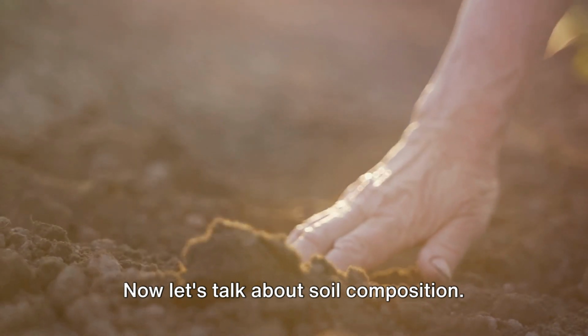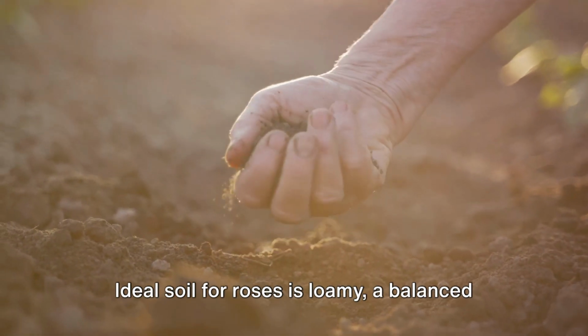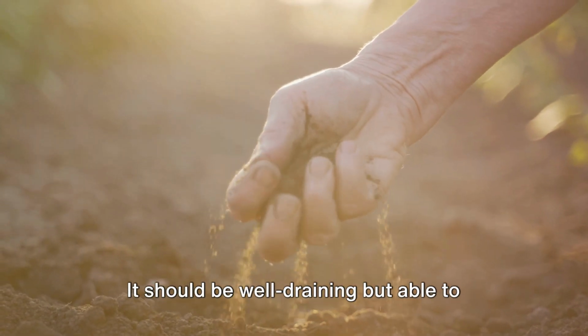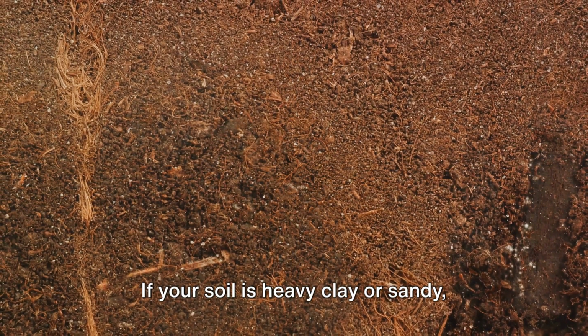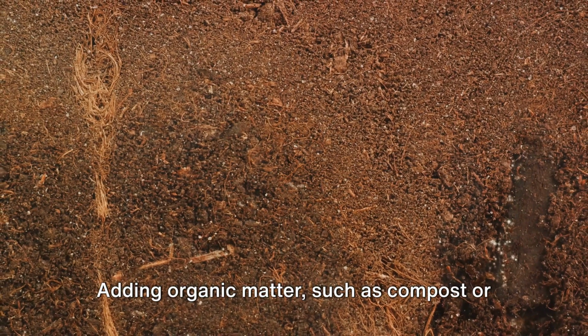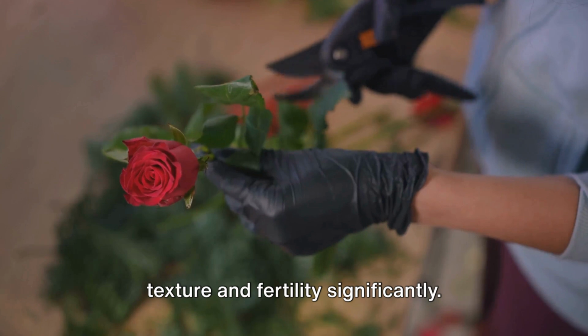Now let's talk about soil composition. Ideal soil for roses is loamy, a balanced mixture of sand, silt, and clay. It should be well draining but able to retain enough moisture and nutrients for the roses to absorb. If your soil is heavy clay or sandy, don't worry. Adding organic matter such as compost or well-rotted manure can improve its texture and fertility significantly.